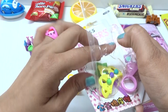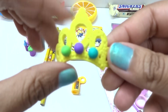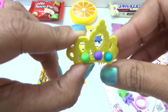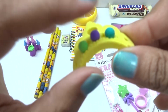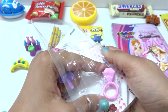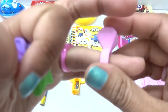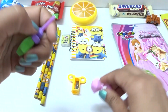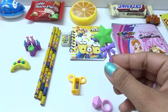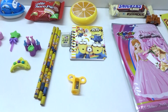And Princess Tiara here. Wow, yellow color. Oh, cute. Tiara. We have blue, purple, and green. Beads here, like beads. Whoa. And two more things. And these all are erasers. Wow. Ring. Hey! Nice. And this is a star and bow stick here. Whoa. Nice. So many surprises. Surprise toys we have.